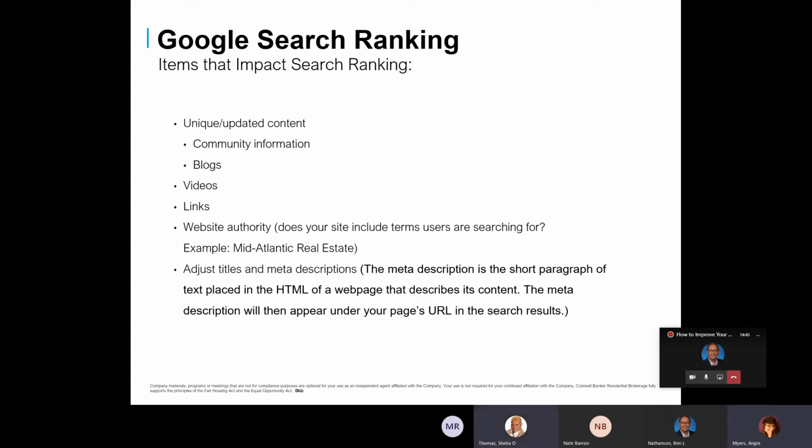We're going to get the Coldwell Bankers and all of the Long and Fosters and the Keller Williams and all of the places, because they pay big money. That's why Coldwell Banker comes up in the search, because they make sure that they are putting the keywords in and the things that need to go in to pull us to the very top of the search ranking. We have different ways that we can do that as agents as well. Having unique and updated content on our website, community information, blogging, whether you're pro or not, there are ways to blog, even if you're not pro.